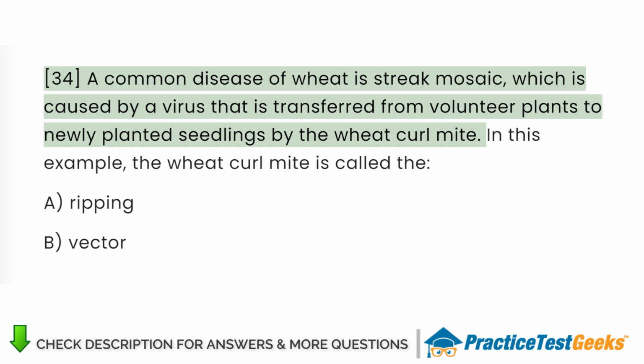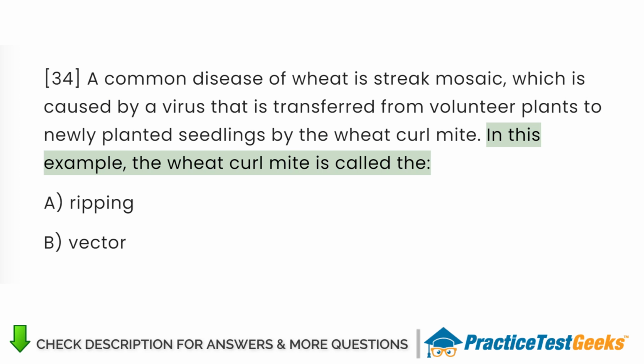A common disease of wheat is streak mosaic, which is caused by a virus that is transferred from volunteer plants to newly planted seedlings by the wheat curl mite. In this example, the wheat curl mite is called the A. Ripping. B. Vector.